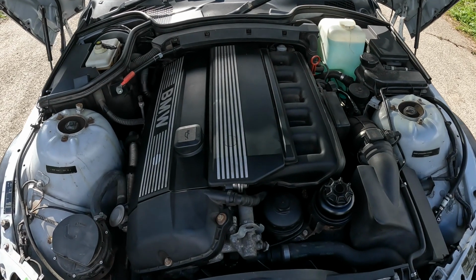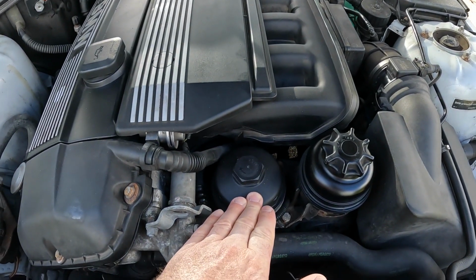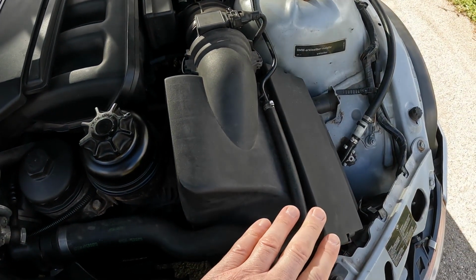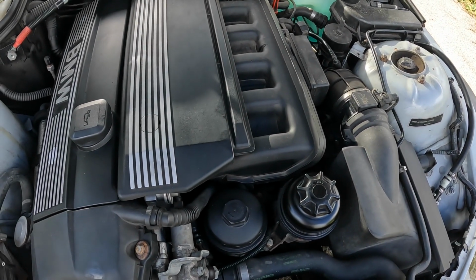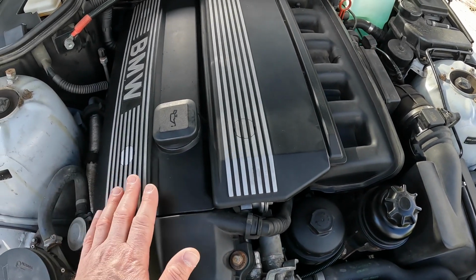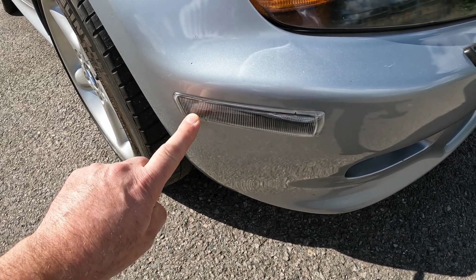Next, I carried out a full service. Now, we're talking oil filter and oils, air filter, fuel filter under the car, also some pipe work that was perished, I replaced that, all 6 spark plugs, and I also replaced this little side light because that was broken, and that all came to £186.42.